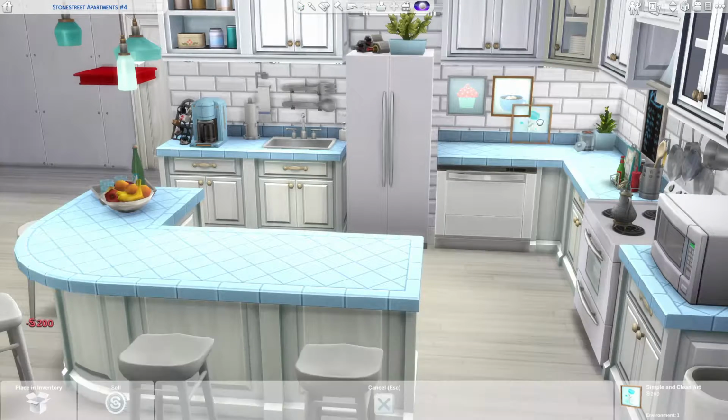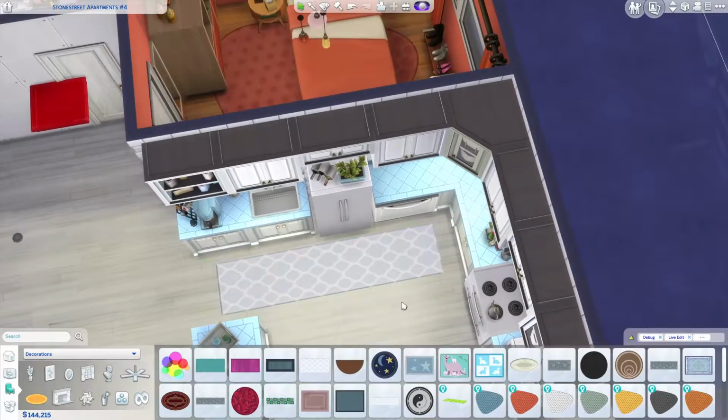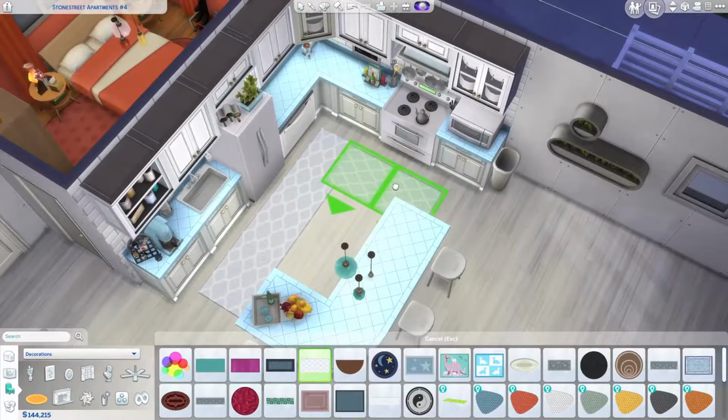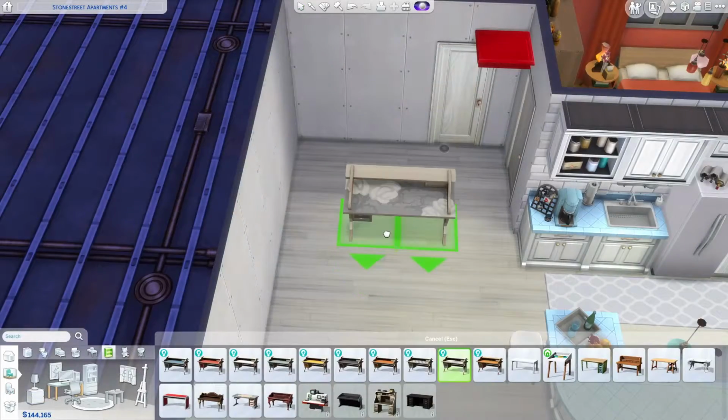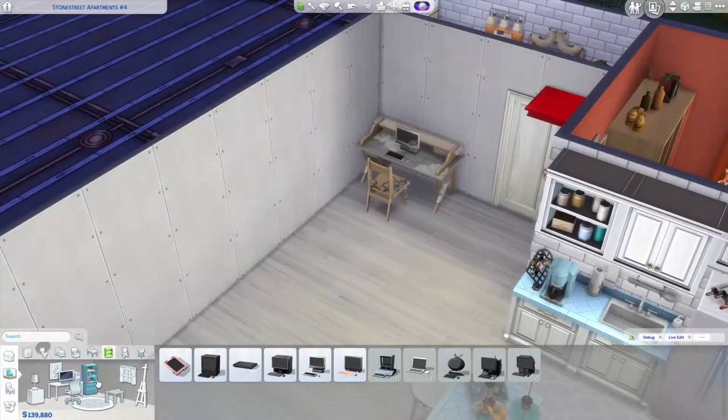Just a couple paintings here. I was struggling picking those because originally I wanted them all to have a white frame, but then I decided that I wanted the color of the picture to match rather than the wood, so that's why I have some brown wood and some white going on.